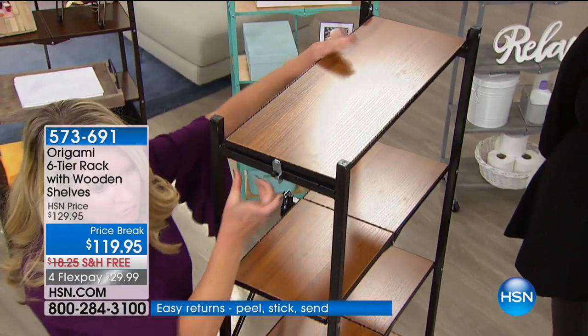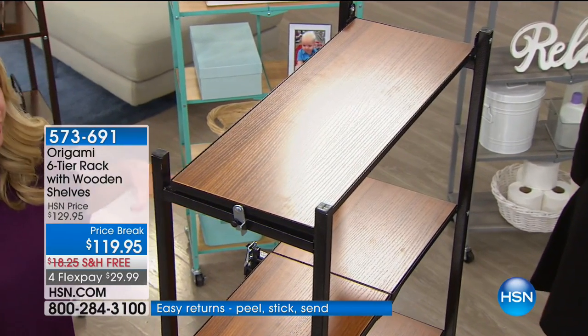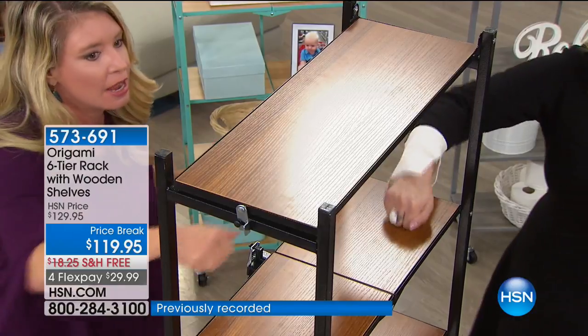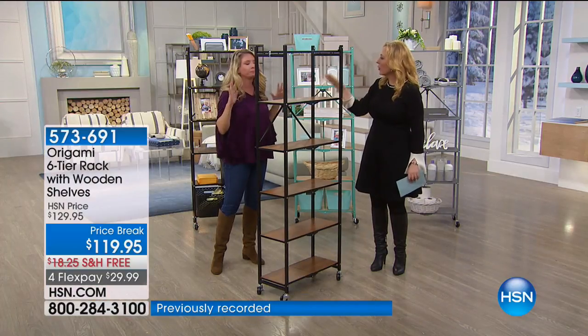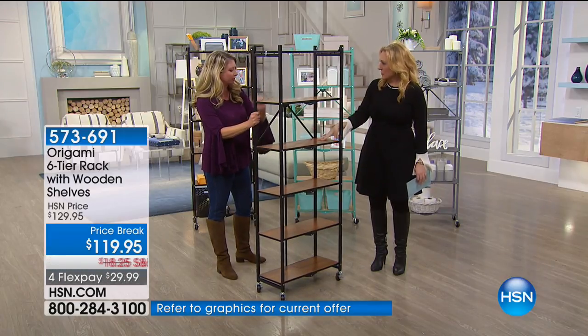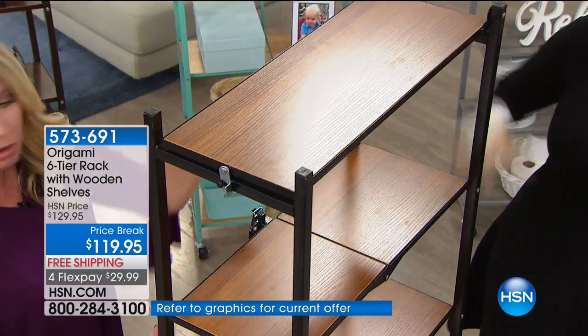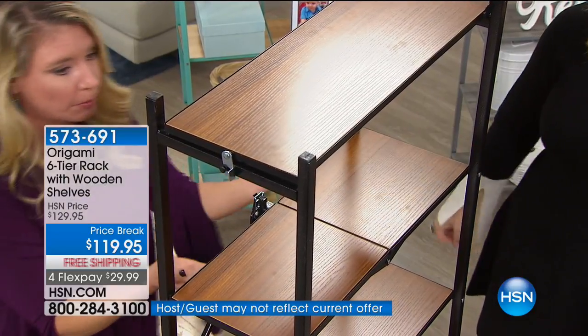You have one more latch right here. Take a look at that shot right there. How absolutely gorgeous this is. This is different because of these wooden shelves. You don't have to put them in, because origami had something else where you had to put the wood in. Right, the pantry racks. But this is different. It's all done, completely put together. You don't even have to put these little squares in. They're permanently attached.